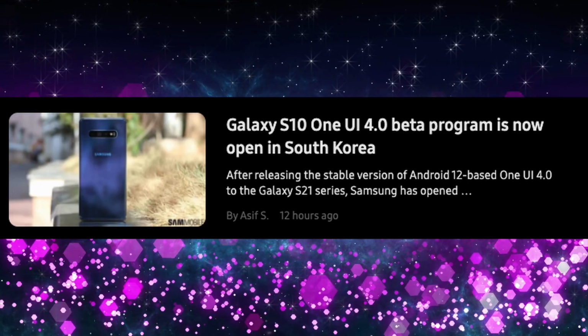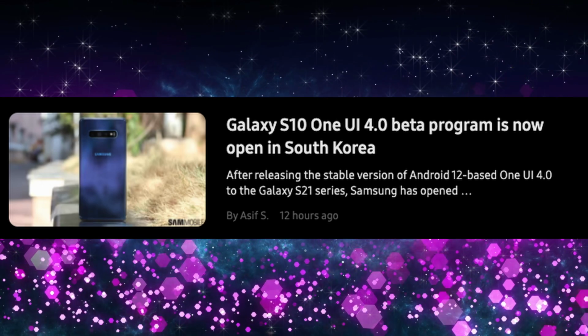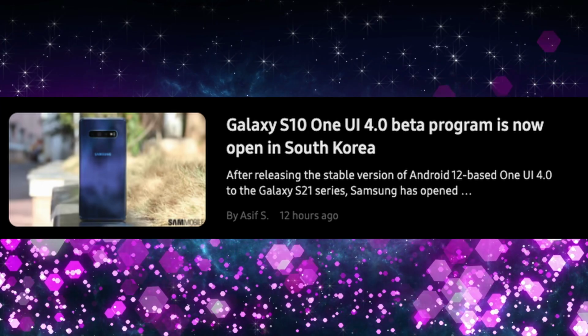Next up is about the One UI 4 beta, or even the real software. Now, basically every phone has received the beta software at this point, from all of the Z Fold 3s, the Z Flip 3, the Galaxy S21 phones, the S20s, the Note 20s, the Note 10s, and what phone remains? How about the S10s? That's right, the S10 One UI 4 beta program is now open in South Korea. So it's not open worldwide, but it is open in South Korea, and then it rolls out from there, usually a few days to a week or two later after that.